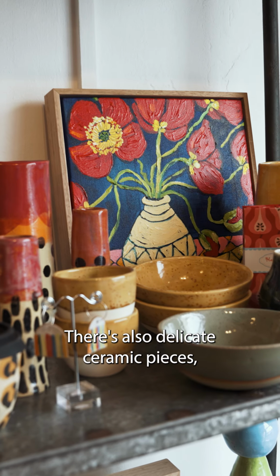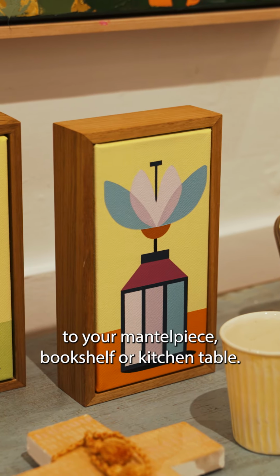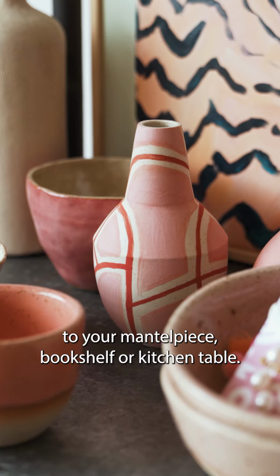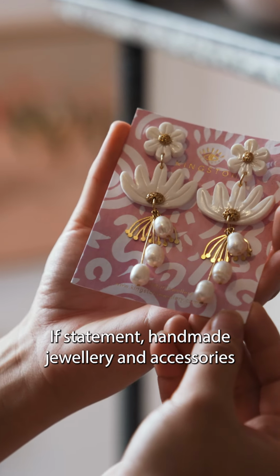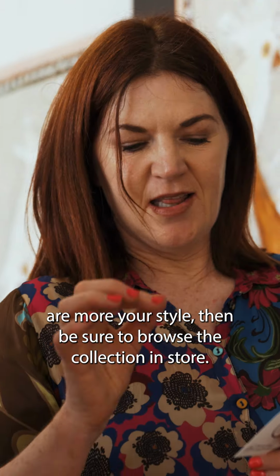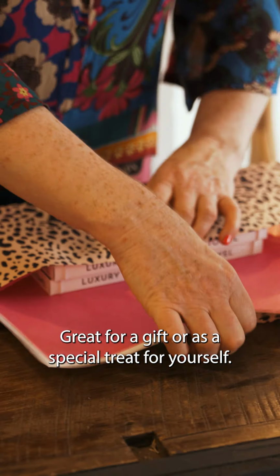Discover one-of-a-kind fine art pieces in different shapes, sizes, colours and styles perfect for a wall in your home. There's also delicate ceramic pieces, great for gifting or to add that special touch to your mantelpiece, bookshelf or kitchen table. If statement handmade jewellery and accessories are more your style, then be sure to browse the collection in-store. Great for a gift or as a special treat for yourself.